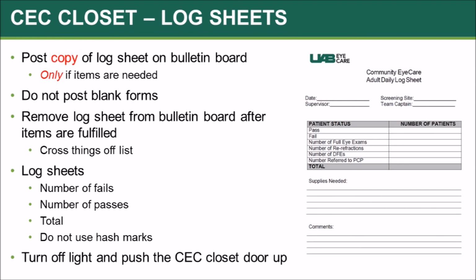After you complete your screenings, you will need to complete a log sheet. You will post a copy of the log sheet on the bulletin board in the CEC closet only if items are needed. You will record these items under the supplies needed. If something happened to a piece of equipment and it's not functioning properly, you can put that under the comments section. But this acts as a record to let the next person know that something is not acting as it should. You should not post any blank forms.